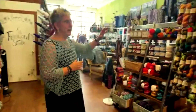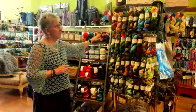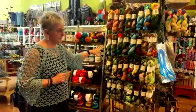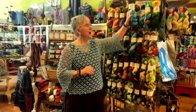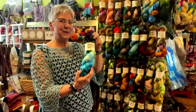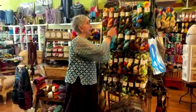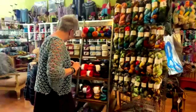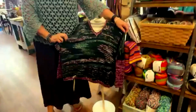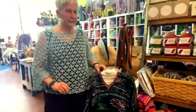Backside of the store now, we've got some more fingering weight. This is the national parks from Knitted Witch. I get their fingering base. Glacier Park is dear to my heart, so this was the first thing that we had socks made out of. But this is also great for sweaters and shawls. We've got a sweater here that my daughter made out of the Grand Teton colorway. It's a Hohi pattern.